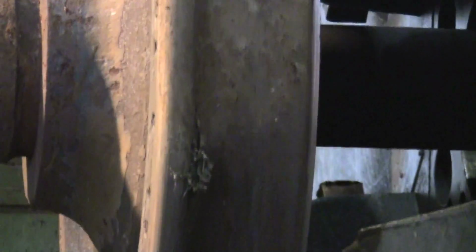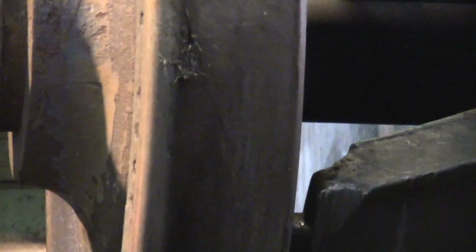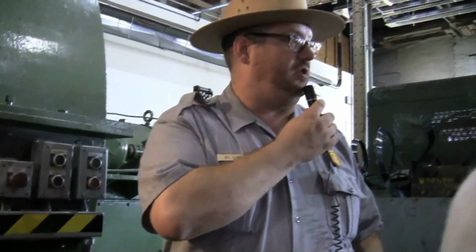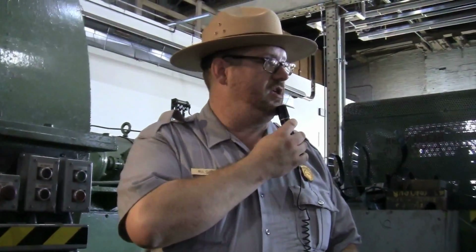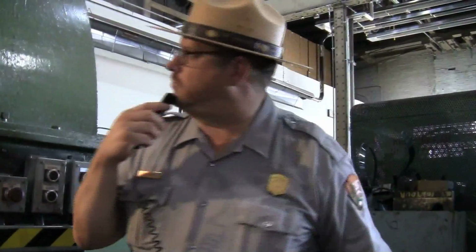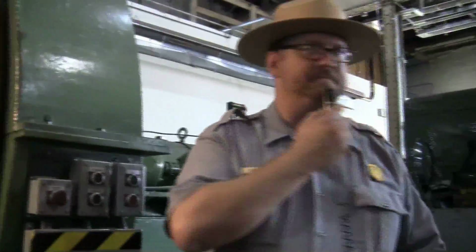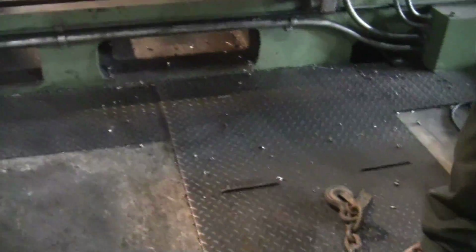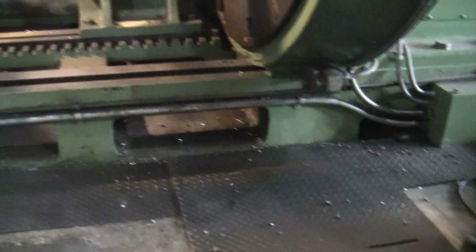Most of the heat just goes out in the chip. Okay, it's ordinary high-speed steel bits. What's the one on the boring mill? That's carbide. Okay, the one on the boring mill is carbide. Thank you, I learned something new today. Okay.